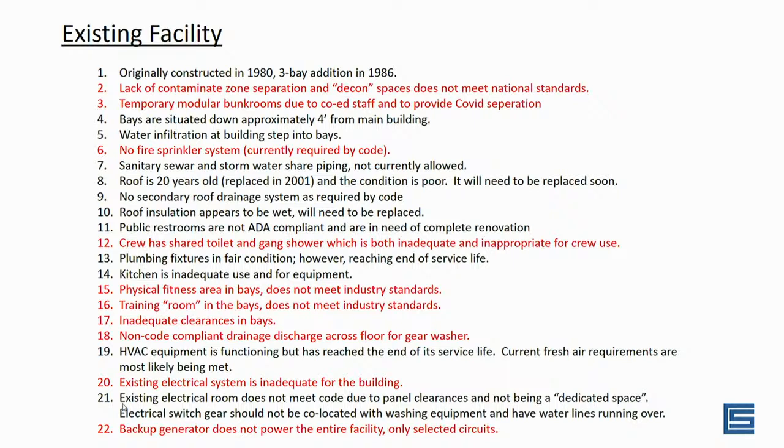So just the quick education is, when we think about a fire station, we think about a red zone, a yellow zone, and a green zone: hot, warm, and cool. Fire truck returning comes into the bay, that's the red zone. It is contaminated. The equipment on it might be contaminated. The fire suits, the gear, is contaminated. And the firefighters themselves might have contaminants on them.